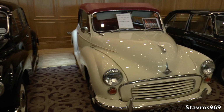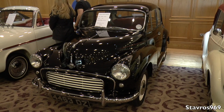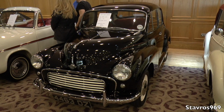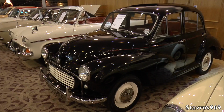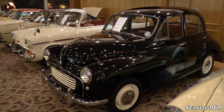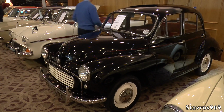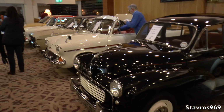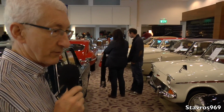And beside that, we have a black four-door Morris Minor, from 1961. And you would just think that Morris Minor was just off the assembly line. It just looks as though it's brand new. Immaculate. Absolutely immaculate. But then as we move past the Minor, then we come to a very special Ford Anglia.